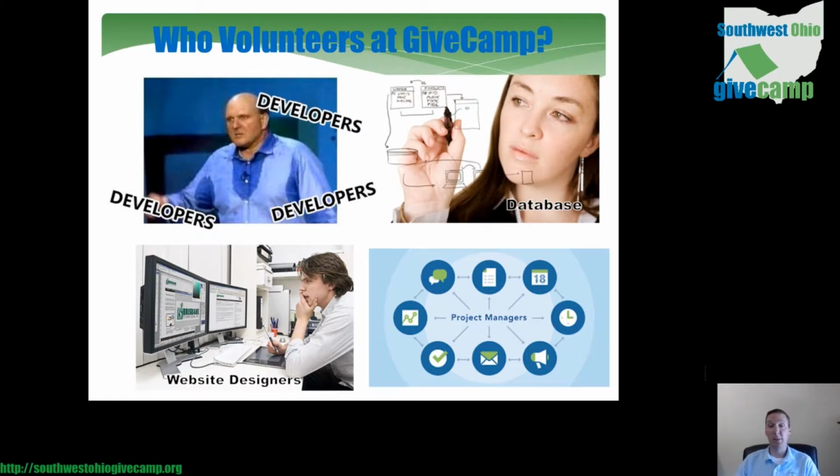One of the hardest things, but most critical things to what we do are designers, both website designers, application designers, graphic artists, because one of the big things we can do for people is make things look better. Not many organizations have that inherently in their own organization, so we can bring that expertise to it.